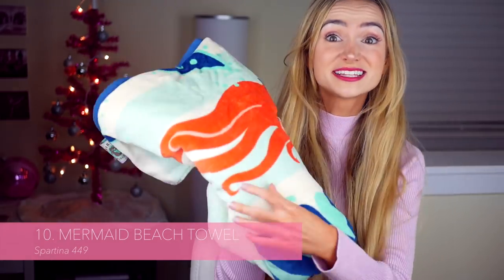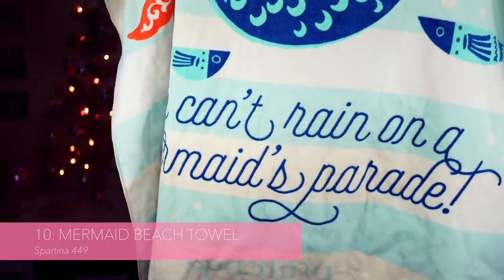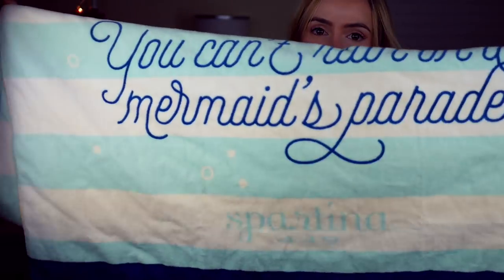Number 10 is this beach towel. You got this mermaid, some more mermaid. At the bottom, it says, you can't rain on a mermaid's parade. You see the brand down there is Spartina 449. They are based out of South Carolina, which is where my mom and my dad and one of my sisters live. My mom's always finding really cool stuff from them.